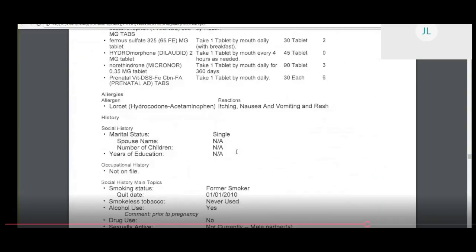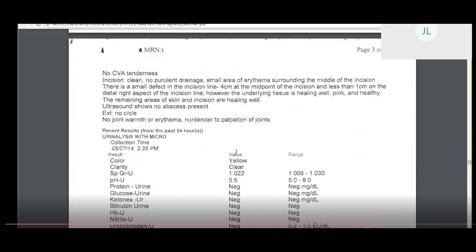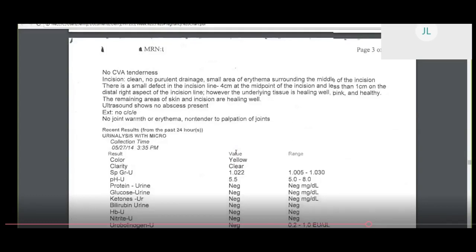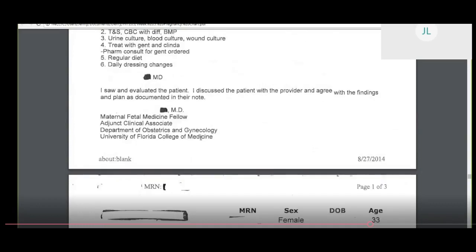So we won't look at all her personal status. Okay, so here's the admit note. They're going to admit her, do her labs, look at her cultures, put her on antibiotics.